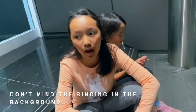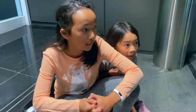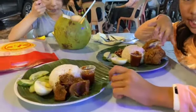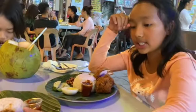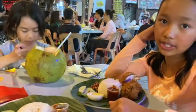So now we are heading to Jalan Alor Food Street, which is a night market, a street market full of food. So we're waiting for our Grab to pick us up, and then we are going to head over there. So here is the food. We have Nasi Lemak. One of them is squid and one of them is chicken, the traditional chicken that they use. Yeah, so we're gonna dig in, try their traditional food.